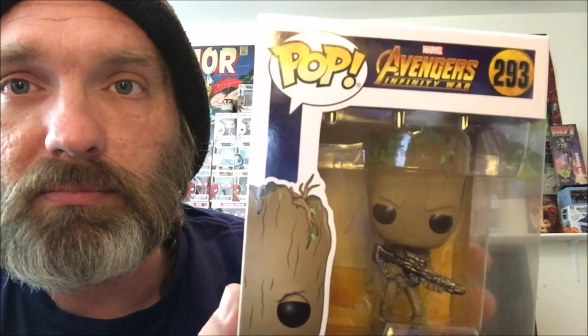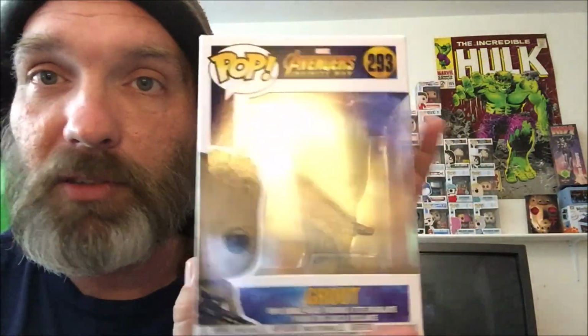So up next, we got another common Infinity War, Groot. I love me some Groot. My daughter loves some Groot, so I try to get all the Groots I can get. You gotta love Groot.